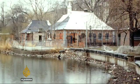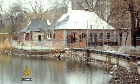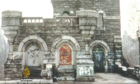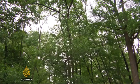Back in the 70s and 80s, Central Park was a much different place. The benches were all broken, the lights were broken, graffiti covered much of the park. This is a very significant restoration for us, because it's one of the last locations in the park that we just really haven't been able to get to in a very large way.